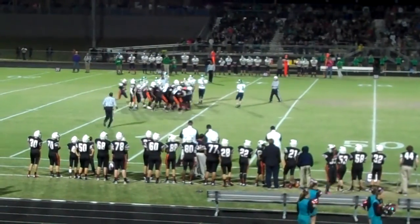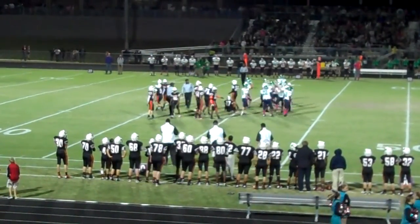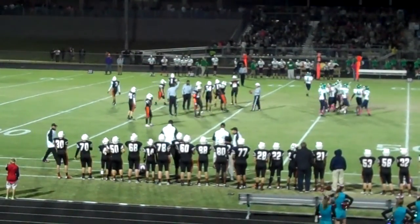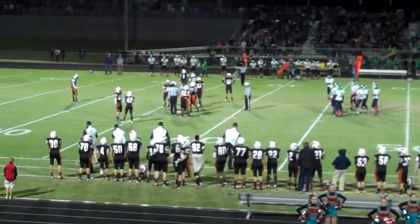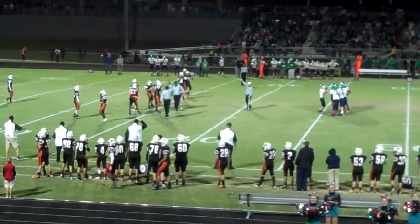And he's powering his way forward for a gain of three and maybe four. That's going to bring up third down and about 2 yards to go.